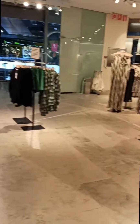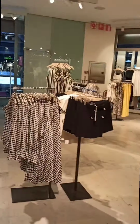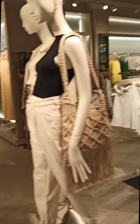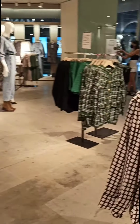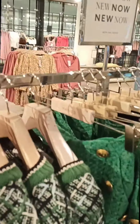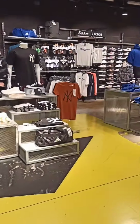So now we are in another shop, look. These are pants and they've got t-shirts and other things too. Look at these sweaters, they are so beautiful. Do you also like them? Tell me in the comments. This is the Bershka shop, come on, let's go inside of it.